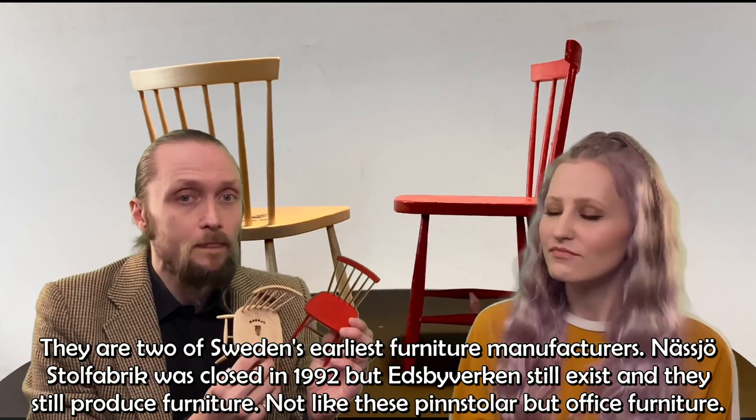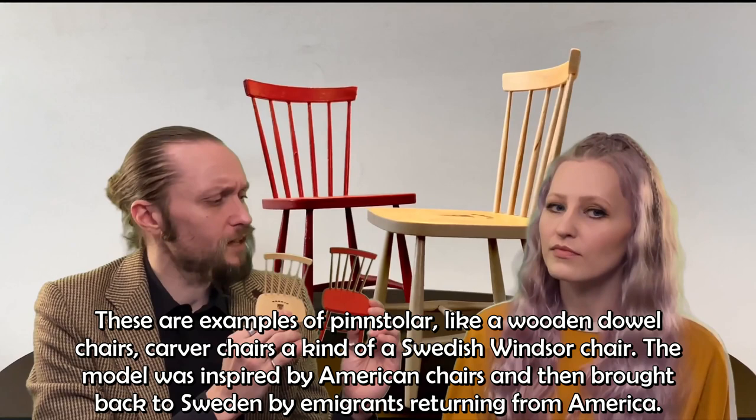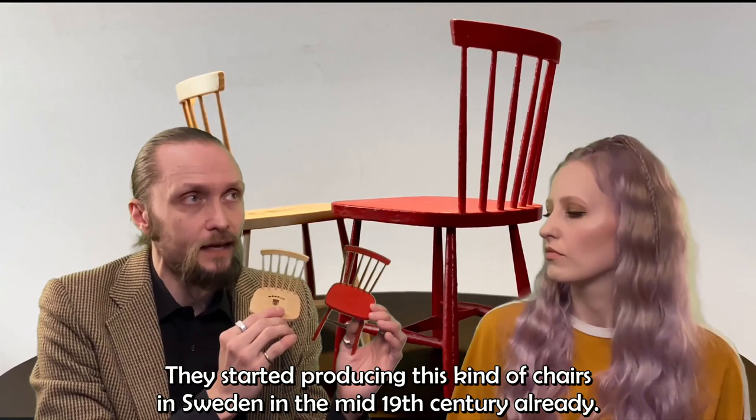But these are examples of pinstolar, and that's a kind of wooden dowel chair, carver chair, or a kind of Swedish Windsor chair, I would say. And the model was actually inspired by American chairs, and then the model was brought back to Sweden by emigrants who returned to Sweden after a while. And they started producing this kind of chairs in Sweden in the mid-19th century already.